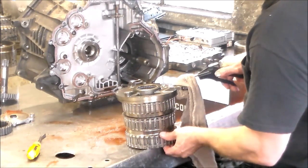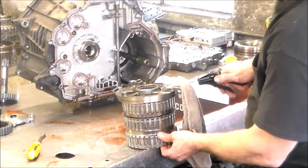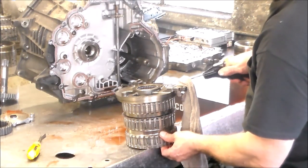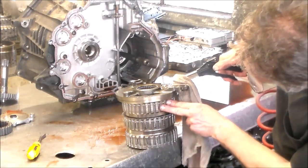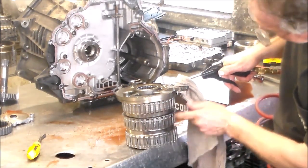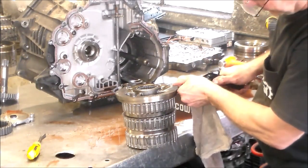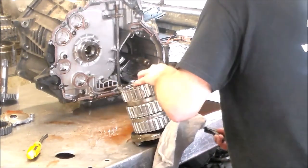All right, that's not it. That's not it. All right, so it's not even air checking. The second clutch isn't even air checking, and the other two are. Third and forward are, and second's not even air checking. So, bring it up this way.